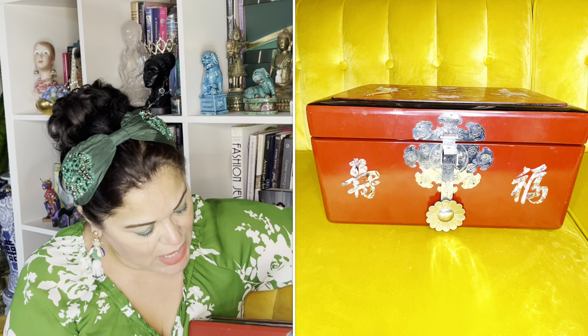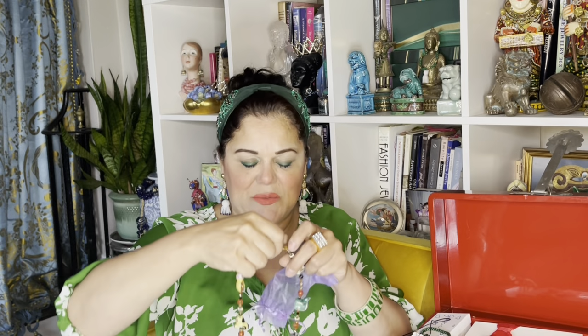And it's made with abalone and mother of pearl, and it's lacquer. And it has, let me prop it up against this pillow. It has this really, really beautiful lever, and I believe at one point it must have had a locket here, which maybe at some point I'll find something to replace it. It has my Chinese New Year necklace. It's one of my favorites.